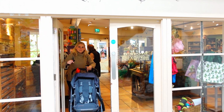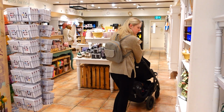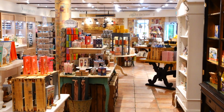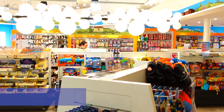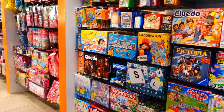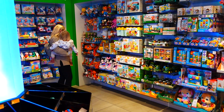Every Center Parcs has its own storeroom shop, and these places really just sell holiday souvenirs. It's like a gift shop, I suppose, but lots of cuddly toys, candles, homeware, things like that. Really nice. Every Center Parcs we've ever been to has a toy shop, and they are always really good. You can understand why they do them, because so many families come here. And this is no exception. This toy shop is absolutely massive.